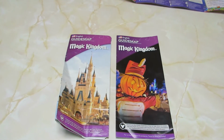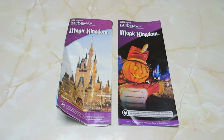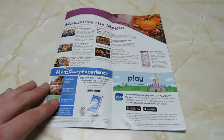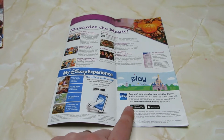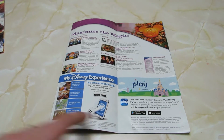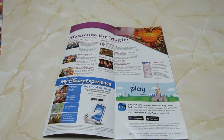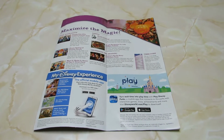I believe that would have been that trip, around 2004-ish. When we open it up here, we do have the advertisement for the My Disney Experience app. There's also Disney Parks Play. I am not familiar with that. It says, turn wait time into play time with Play Disney Parks, a mobile app that connects the parks with interactive games, trivia, achievements, and more. That sounds interesting, actually. I kind of would like that.